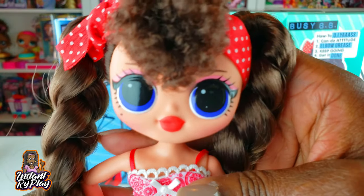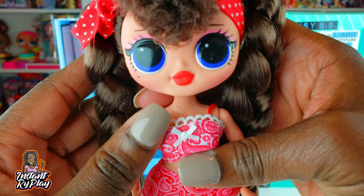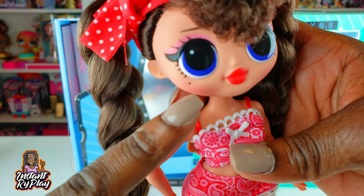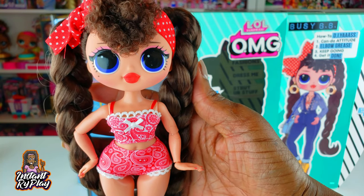But her face is so pretty. I love her red lip, her eyes, her eyeshadow, just gorgeous. But I think she looks amazing and I love it. She's got a little beauty mark right there, the little mole right there under her eye, so that's cute. And this outfit is really adorbs. So let's go ahead and get her dressed and take a final look.